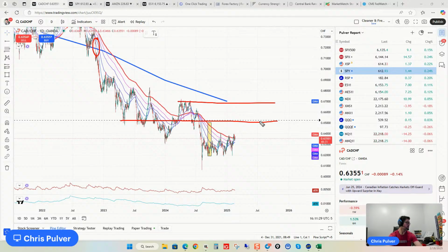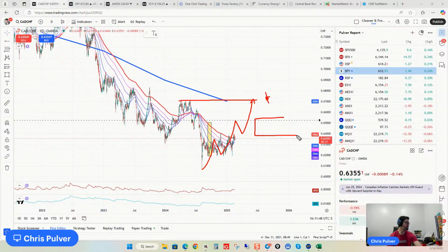There's a lot of resistance and support here. So even a move into like 6,500, I'll take profit there. I'd love to see a trade ultimately that does something like this. If this is wave 1, 2, 3, 4, 5, around 6,700, take the profit on my CAD Swiss longs and then look to reestablish more positions.